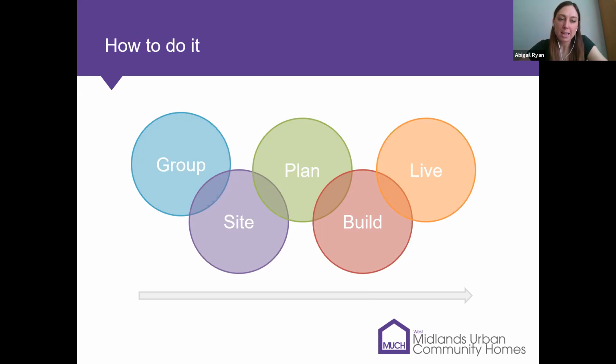So we'll say a little bit more about our support at the end, but basically we have a pool of advisors at West Midlands Urban Community Homes who can help to guide you through this process. And there are various forms of funding available from government and elsewhere as well, which we can advise on too.